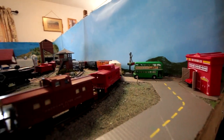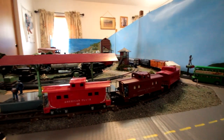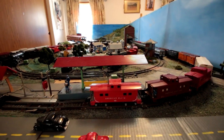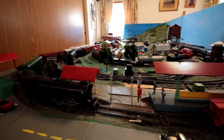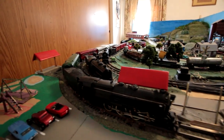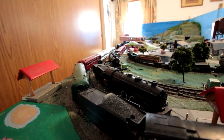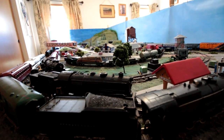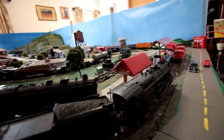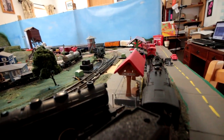I believe it was a bit over 2 years ago I recorded a video of the building of the platform for this layout, and I said in that video that I was building it so it could be taken apart because eventually it would need to be moved, and that time has come. So this is a last look of the layout as complete as I got it, with all of the American Flyer rolling stock and buildings I have on the table.